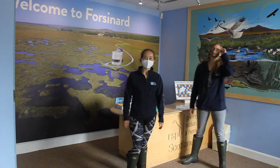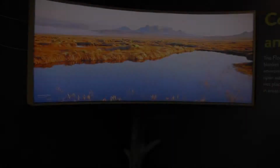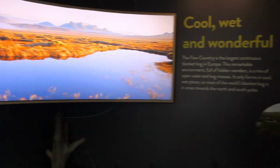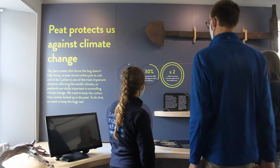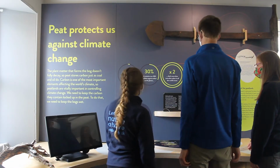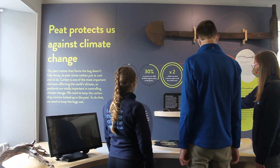This is our visitor centre. You can come in here and learn a bit about the reserve. Our visitor centre is based in the train station at Forsinard. We've got lots of information here, for example, such as the importance of peat and how it protects us against climate change.